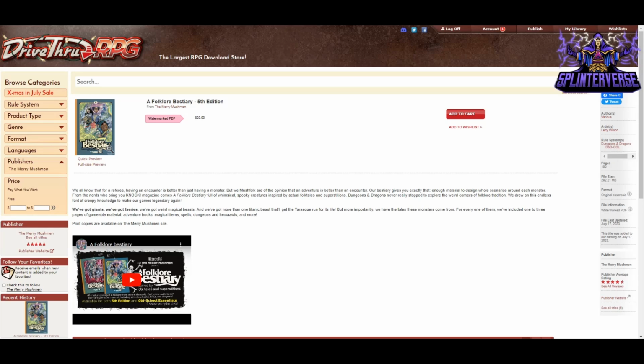So really cool. I've seen this book before, I've looked at a physical copy, and it's really fun. There's so much to enjoy in here, and all the assorted things that come along with the monsters, I think really make it stand out as a bestiary.